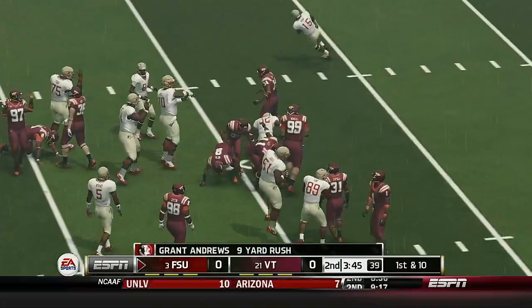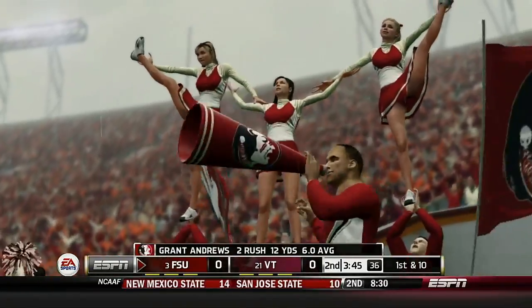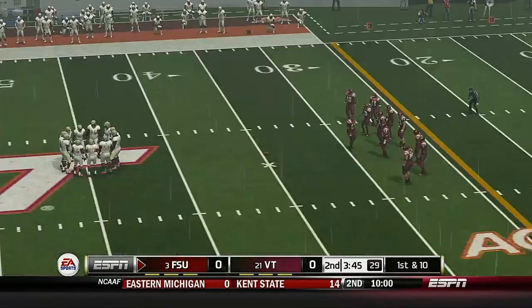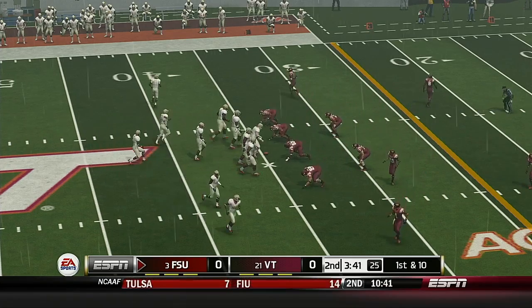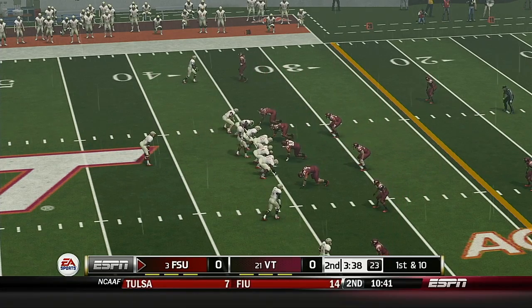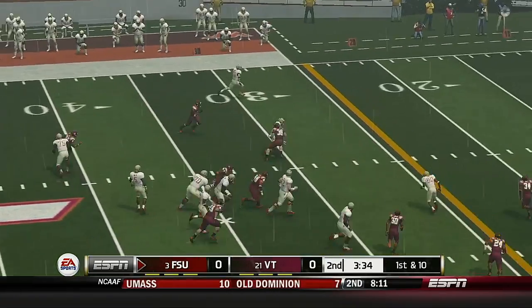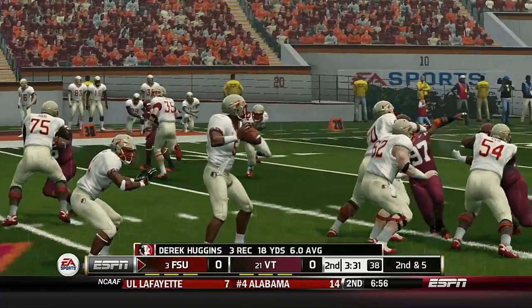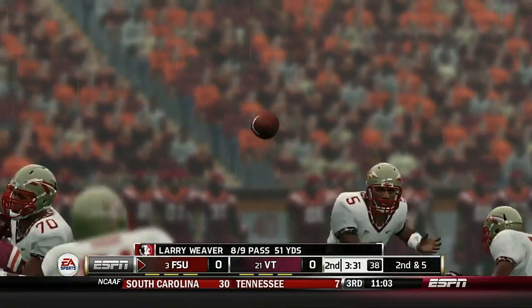He makes his way out to about the 35. I like how efficient the offense looked on that play. Everybody knew their assignment, and it all came together for a nice run. From the 35-yard line, it's first down. Caught, and a big hit. He stopped in his tracks. That brings him second and five.